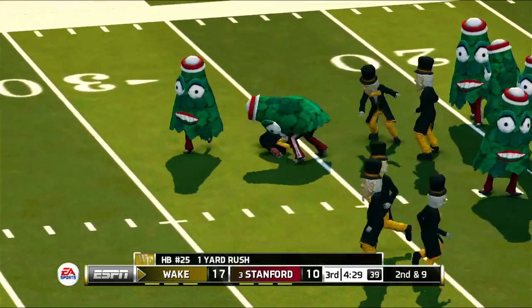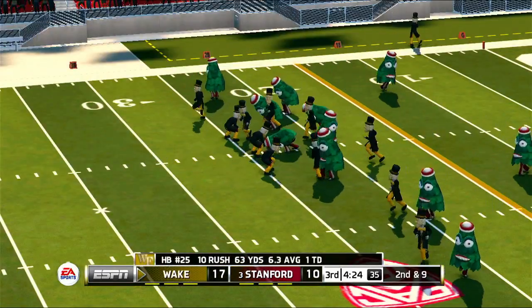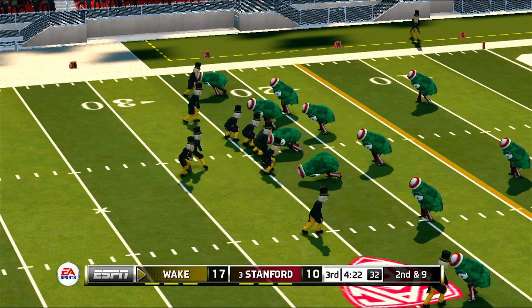And he makes it out to about the 24-yard line. Hey, watch the ball. That brings us second and nine.